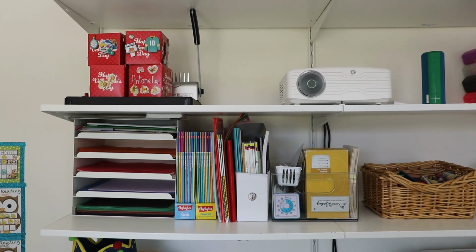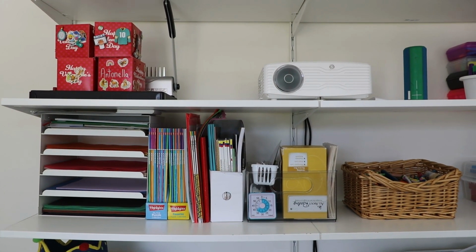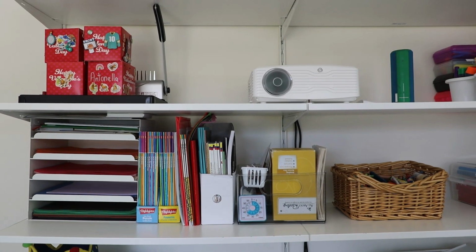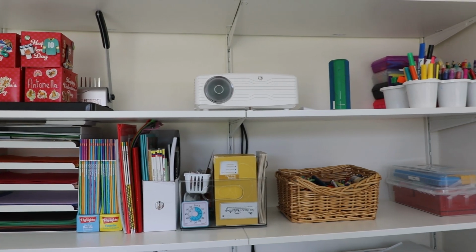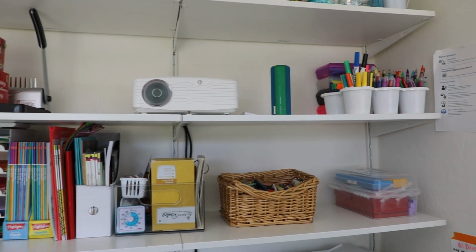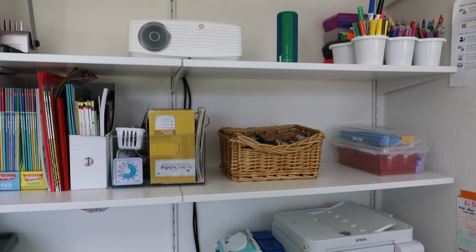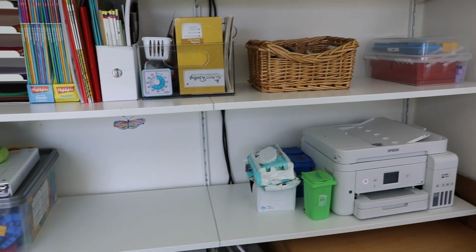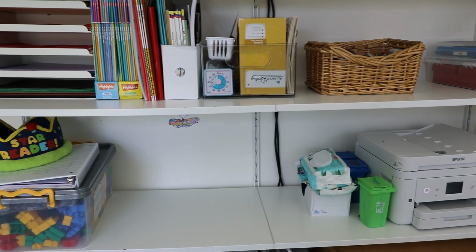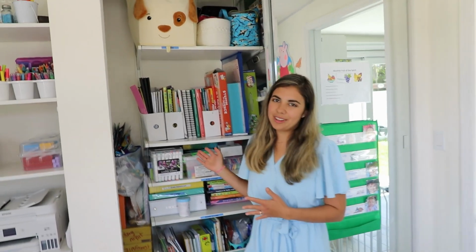Over here, I have my binding station. This is where I bind my books and stuff like that for the kiddos. And also, I have the little boxes up top that they have little special prizes. Over here, my projector, speaker, and some handy dandy craft bins that I can just pull down whenever. On the bottom, I have my math manipulatives, crayons for the little ones, my little to-go bin, and more books, and our paper.